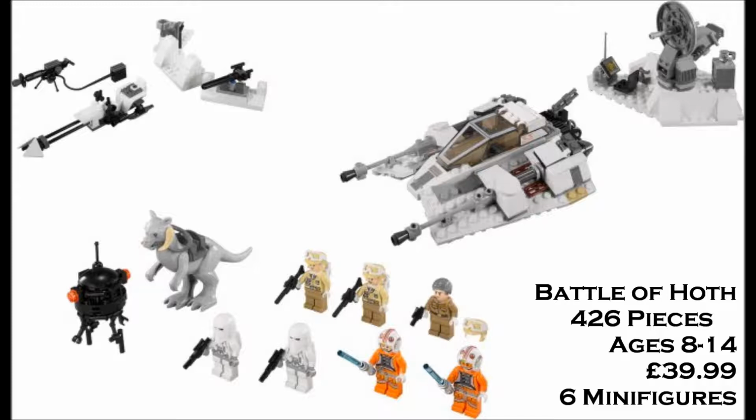I think this is a really nice set. You've got a Tauntaun and a Probe Droid for both sides, a speeder, a nice repeating gun, a couple of trenches, a dish turret for the rebels, and a snow speeder. It is a really nice set. I really like this set.